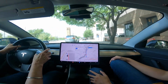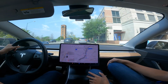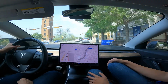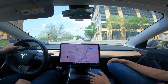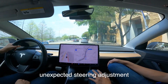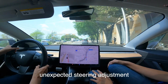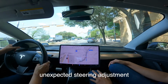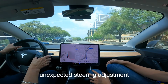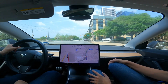Now, when you watch the video, it feels fine, right? But a regular human driver would not have done that. A regular human driver would have slowed down just enough to make sure that the cyclist was going to stop. So this is one of those things where I think it's going to take some time for FSD beta to really figure out things that are on the road.